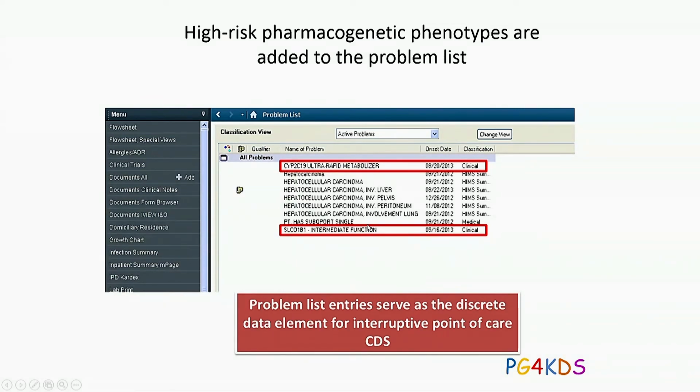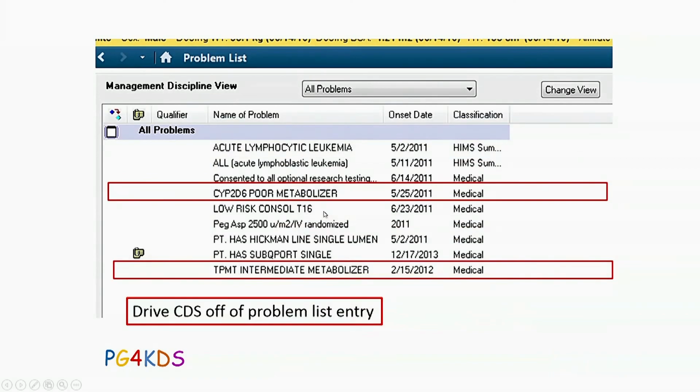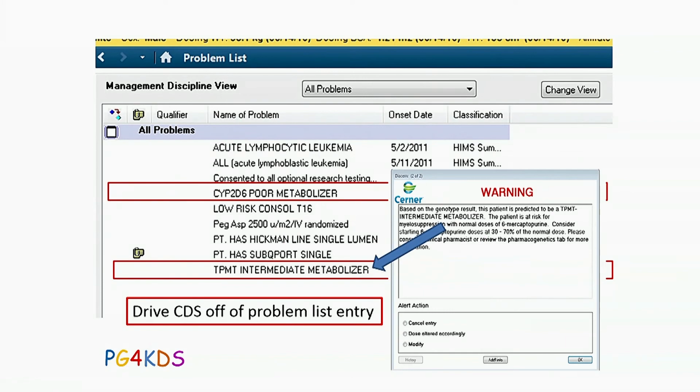One disadvantage of doing that is if the test result is generated by an external lab, more and more patients are coming in with their own genetic testing results from direct-to-consumer testing companies. We still need to have a way of driving CDS off of high-risk test results no matter where they come from. So that's why we've elected to do it from the problem list instead of directly from the genetic test result.